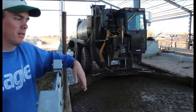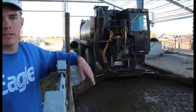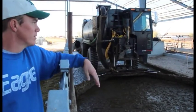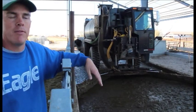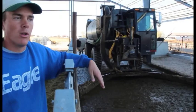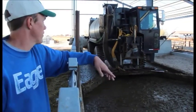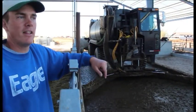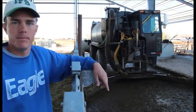So we like this method for handling our manure. It allows us to use substantially less water than a flush system. So that's the way we plan on handling our manure. We're not using any type of holding cells, just going to do it all into compost. And the price for the vacuum, it's a 3,500 or 3,400 gallon tank, and it was $160,000 US dollars.